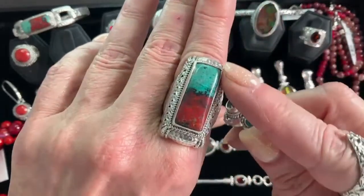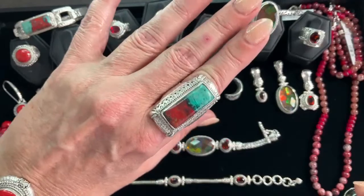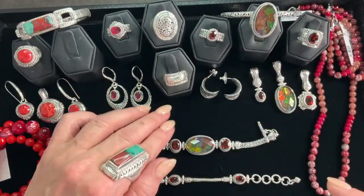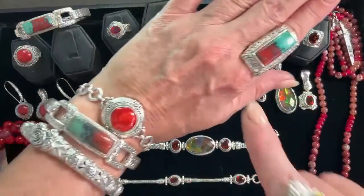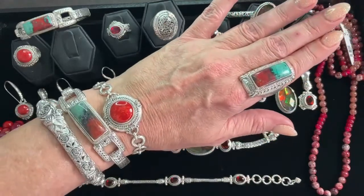This is kind of cool because the Chrysocolla Sonora is kind of this greenish blue. It's kind of neutral. It tends to go back with a lot of cool things. I can't wait to see what you ladies are combining all that with too. But it's the red coral, look how cool it is with the red coral too, right?